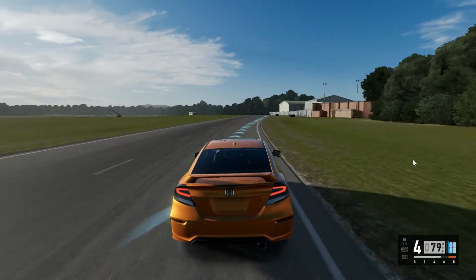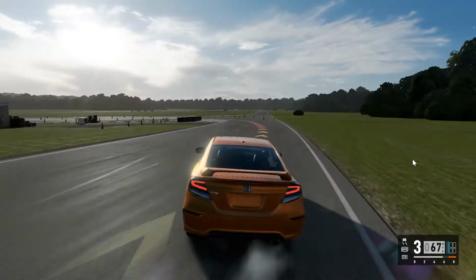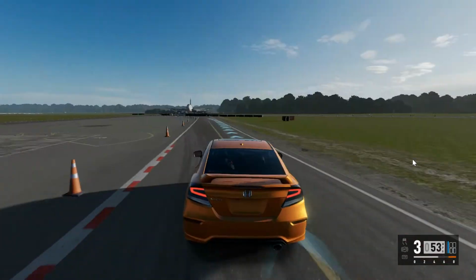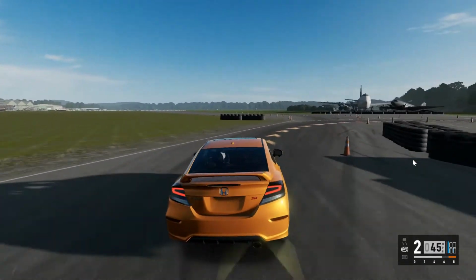Oh, this thing sounds hideous. Yes, it really does. It turns into a V8, though, once you have VTEC on. Oh, yeah? Okay, I gotta get used to driving this front wheel drive car. Why is front wheel drive still a thing? You're just asking for oversteer.